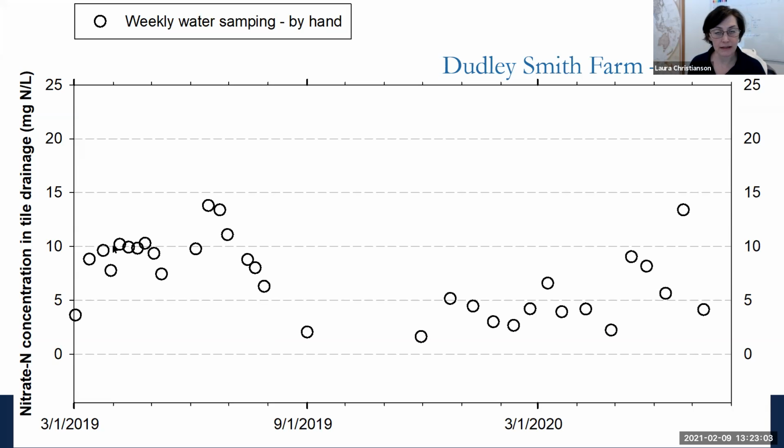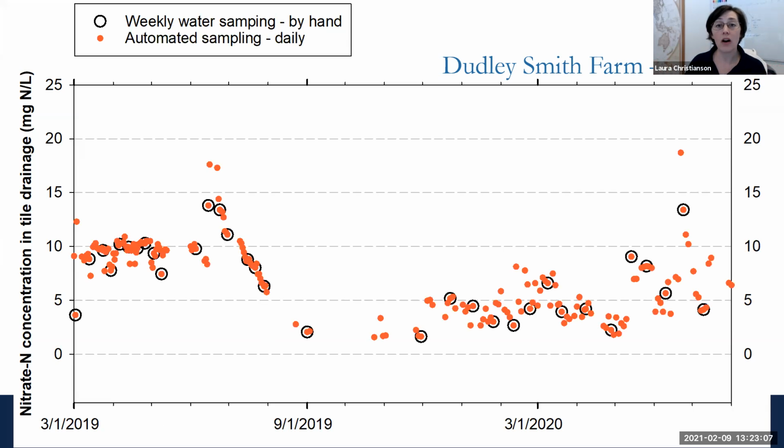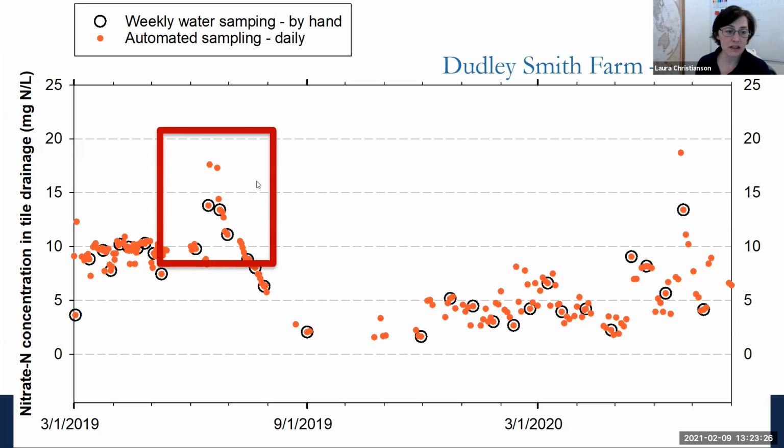So if we were collecting samples by hand, driving down once a week, this is what our data would have looked like. Of course, we have auto samplers, and so we can program those auto samplers to collect water samples basically whenever we want them to. And so our data look more like this. It's much higher resolution information in terms of nitrate leaving the field in the tile drains. And I'll highlight especially this point right here. If we hadn't had the auto samplers, we would miss some of our highest sampling points for nitrate. And so this is really important resolution for our data.